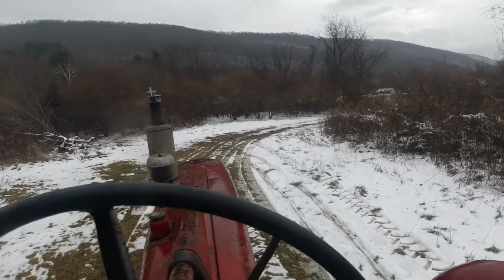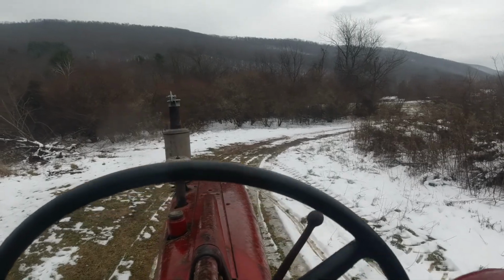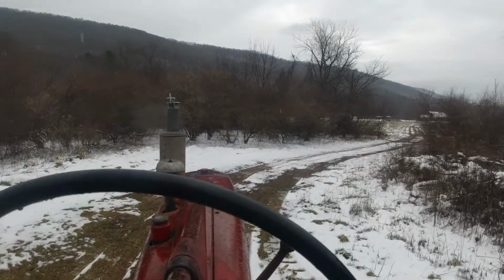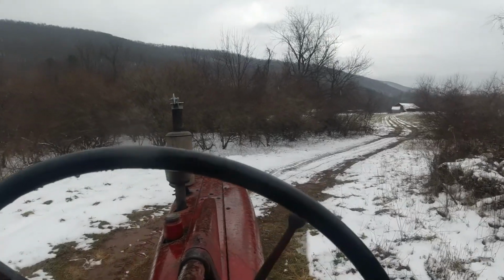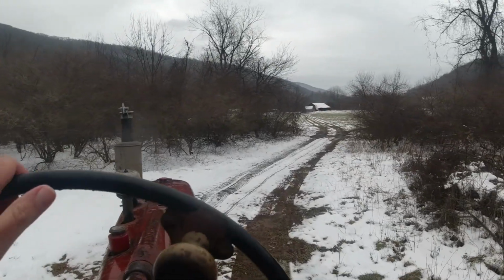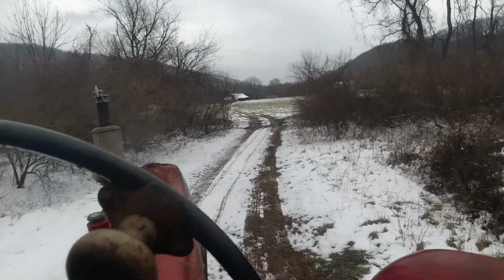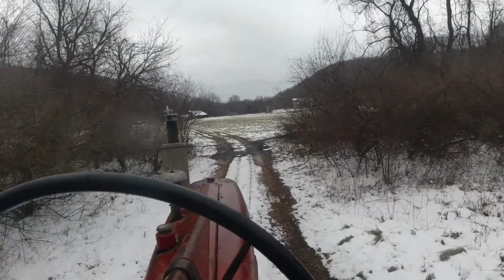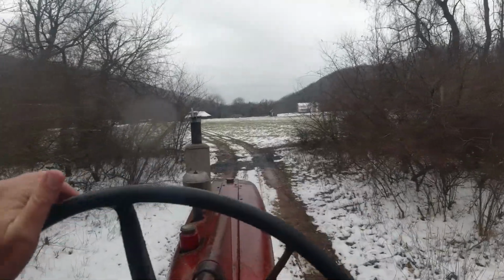But I want to try to cultivate that market. I've got some customers that will absolutely buy. It remains to be seen what kind of pricing we can get out of it. So we don't want to spend a pile of money on round balers and equipment. So that's why we bought the Model 50 Massey, our second Massey Ferguson with the loader.